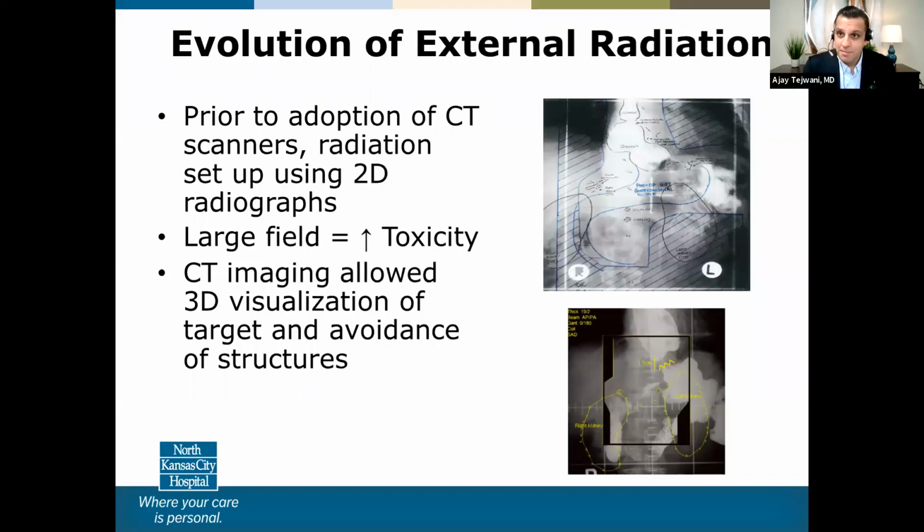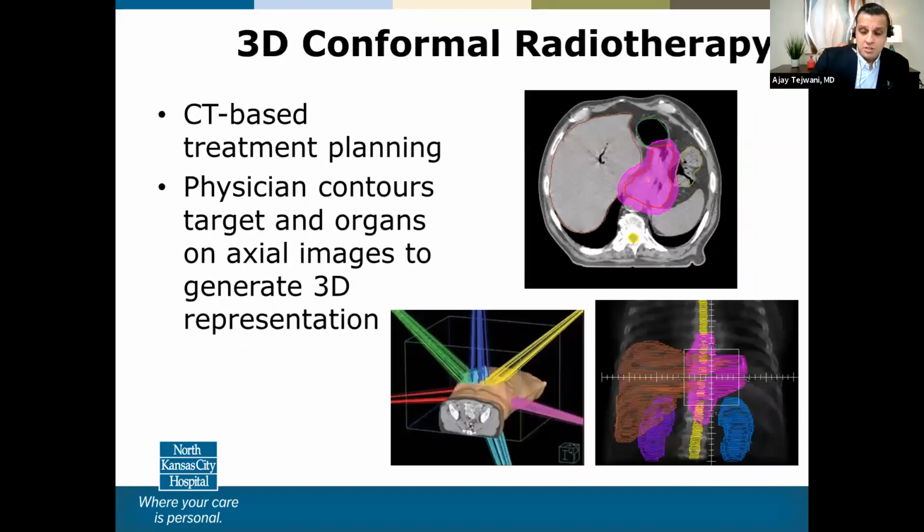As CT imaging became more common, probably around the late 80s, this allowed us to better visualize organs in 3D. It also allowed us to better see the target and avoid organs at risk. So with the advent of CTs, this led to 3D conformal radiation, which is how we mostly base our patients' plans on CT scans. So everything's done by a CT scan in our department.